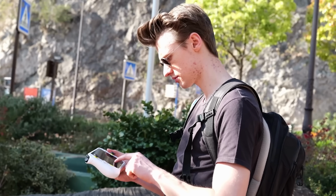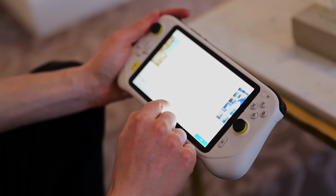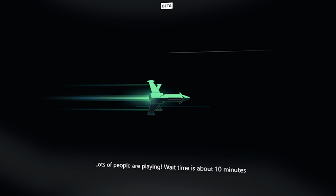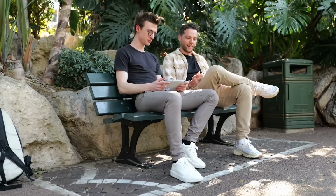Now, I recently took this on a trip over to Monaco where we tried it out on the world's fastest internet, and I was blown away by how awesome Xbox Cloud Gaming has sort of become. Because when Xbox Cloud Gaming first came out, you had to sit and wait in those queues like 40 minutes before you could get into a game, and then it would be super laggy and all over the place. Whereas now you can just jump straight in, and then devices like the GCloud just make the accessibility to this form of gaming much easier.